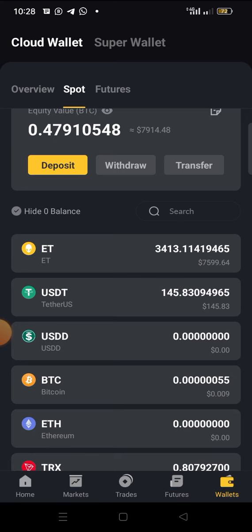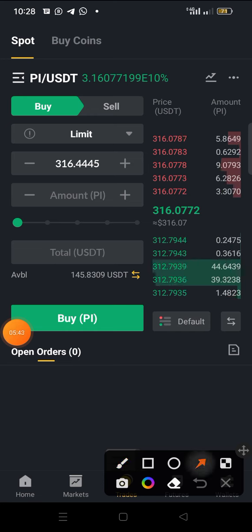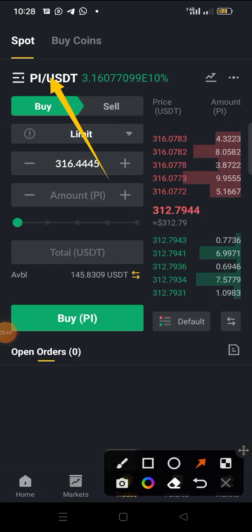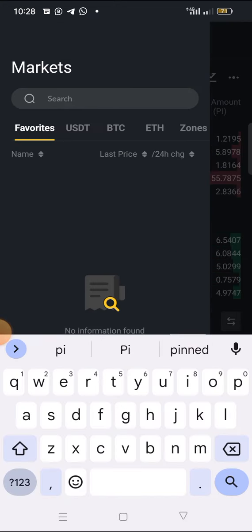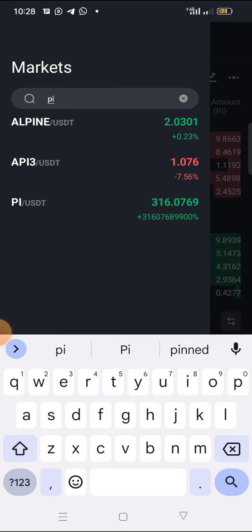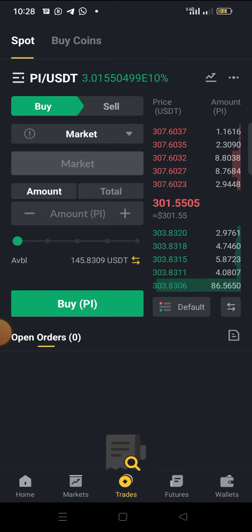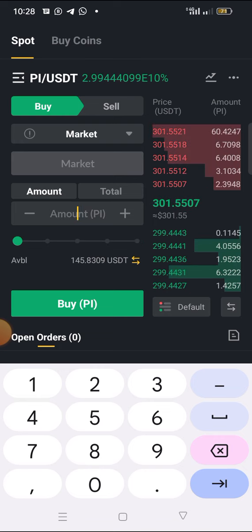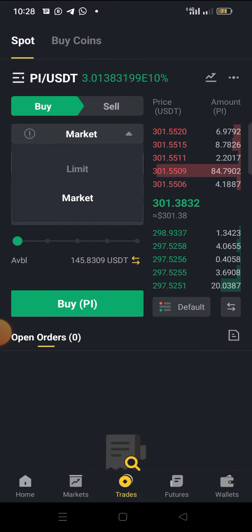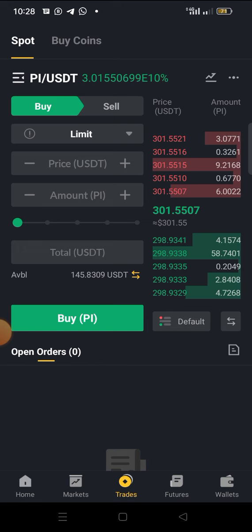So after that, you come to trade here, then click up here and type in Pi. Just type in Pi USDT like this, then find out the Pi. This is the Pi right here. So just click on it, then type the amount of Pi you want to buy. Maybe you want to buy one Pi, you can type it, one Pi. But if you don't know how to use this, you can just use the limit. Right now the price is about 301.